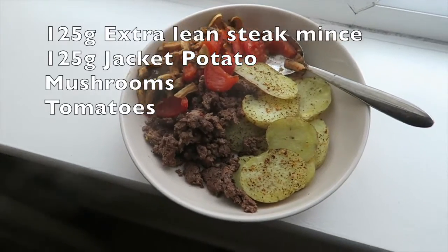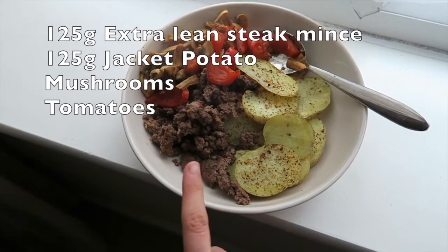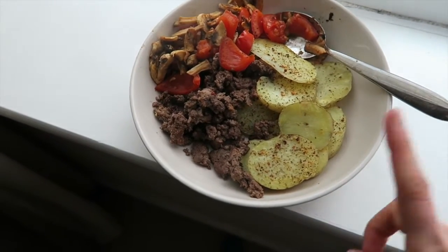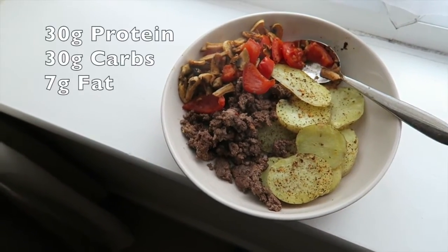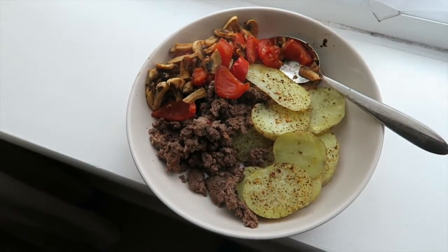And this is meal 3. So I have got 125 gram of Musclefood extra lean steaks with 125 gram of jacket potato, which I've just sliced up and used like the grill or microwave. And then I've also fried off some mushrooms and tomatoes in some light cal spray.